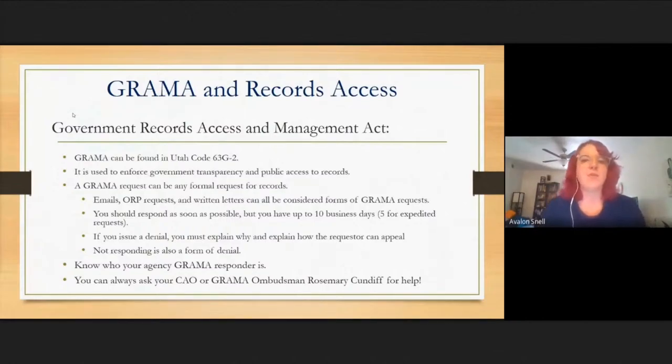So whether or not you are the GRAMA responder, you should at least know GRAMA rules and look up the Utah code relating to GRAMA. It could be very helpful for the GRAMA person in your agency. So whether that's one specific person, several people, or someone on your legal team, it's just helpful to know who the GRAMA responder is and how you can help them out. And again, contact Rosemary Cundiff if you have any GRAMA questions. Her info I'll post at the end of this presentation.